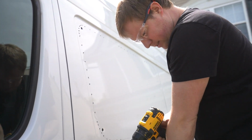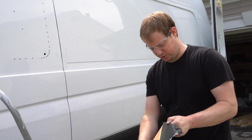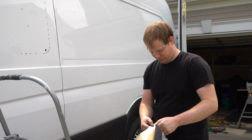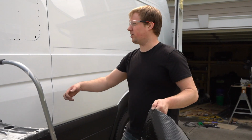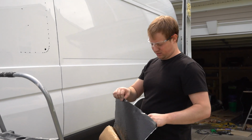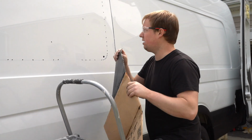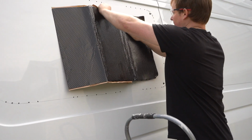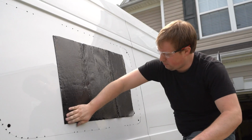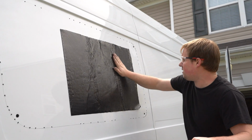Just drawing a line off of these holes, and then we'll cut to that line. Woo! Ouch, that's hot. So I feel terrible because we are working on this project in a neighborhood. And the cutting out of the windows is crazy loud because this is basically a metal drum, and you're smashing against it with a saw blade. So we have some extra sound dampener, and that should take some of the noise out. And then we can just use it for the other windows when we cut those.